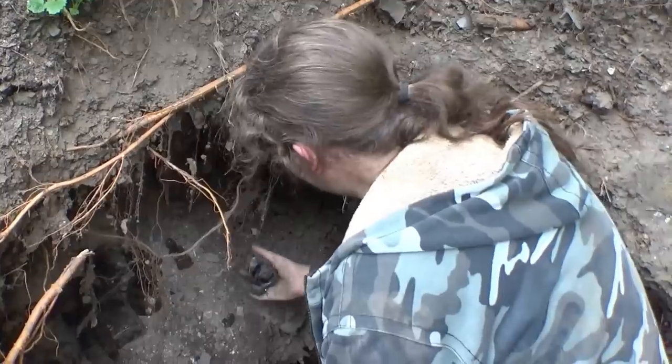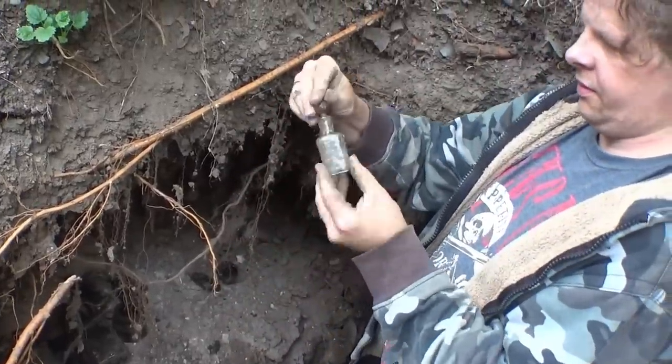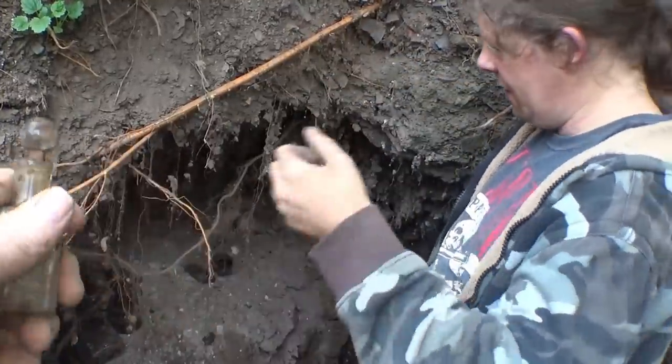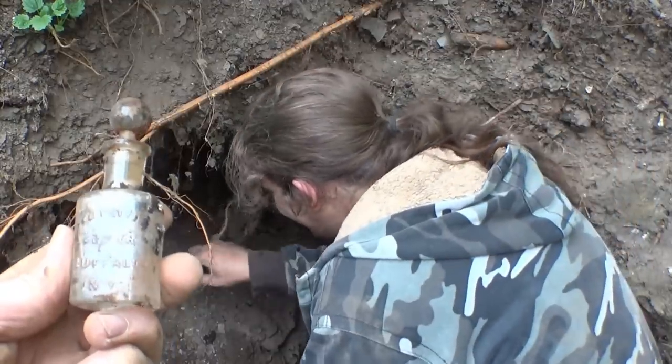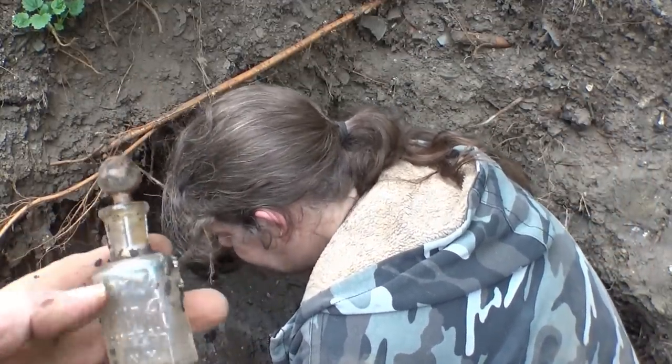Hey, now that's kind of interesting. Another Alarkin Soap Company with the stopper. Kind of cool. Let me see that. I'll take that one. Hey, good. Look at that. Alarkin Soap Company, Buffalo. That's sweet with a stopper.